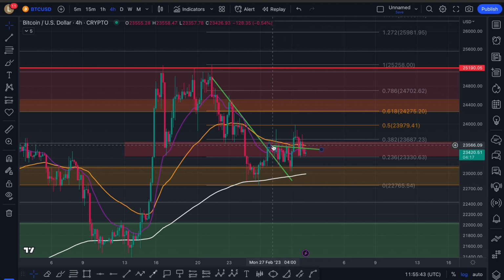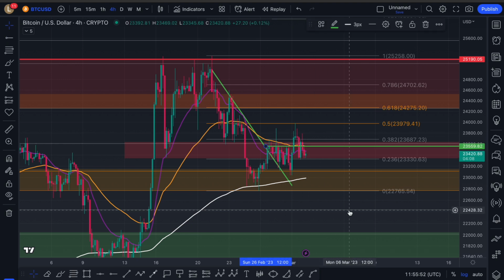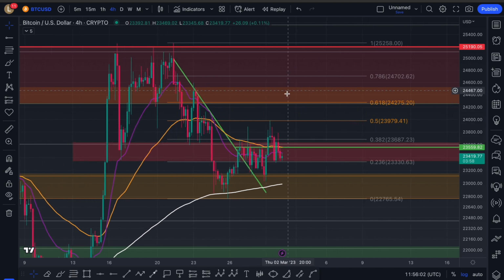So although we're under this resistance, I will get rid of it so we can just focus on the moving averages. So we can see that we're under the resistance of the moving averages, or we could draw a horizontal one over here, horizontal resistance, $23,560. If we can climb back above this with 4-hour candle closes, we should head back towards the golden pocket.